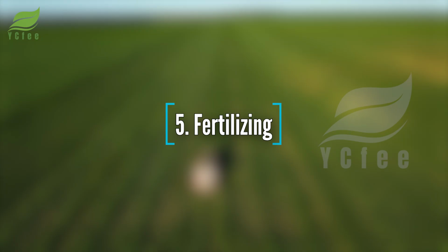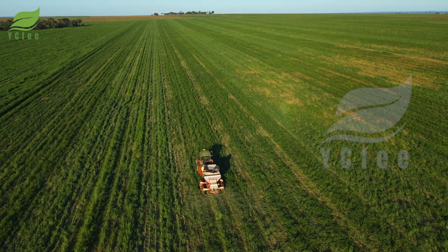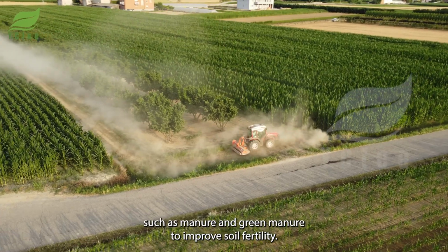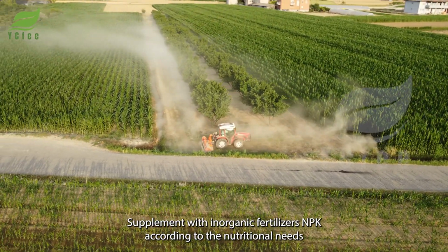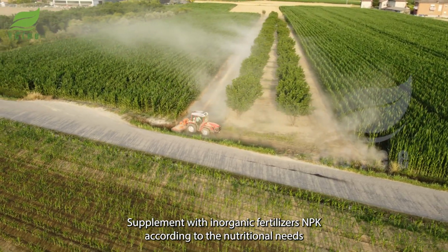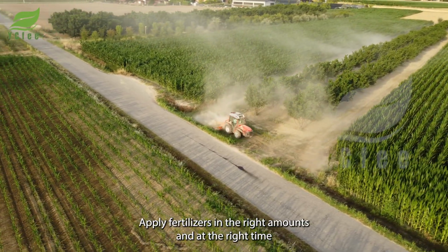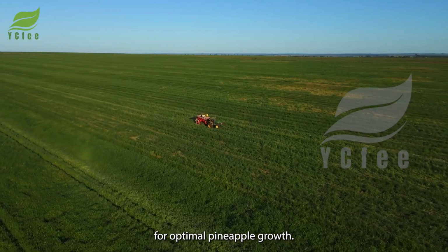Five, fertilizing. Use organic fertilizers such as manure and green manure to improve soil fertility. Supplement with inorganic fertilizers NPK according to the nutritional needs of the pineapple, especially nitrogen, phosphorus, and potassium. Apply fertilizers in the right amounts and at the right time for optimal pineapple growth.